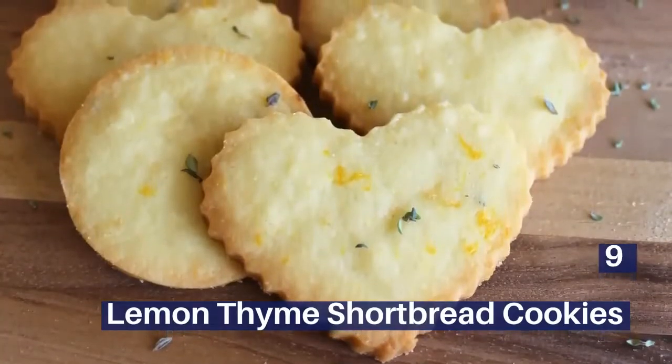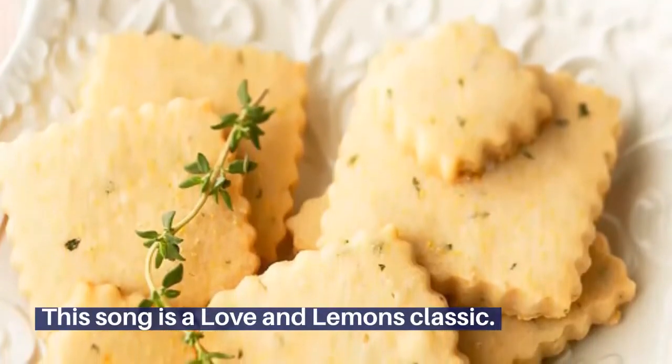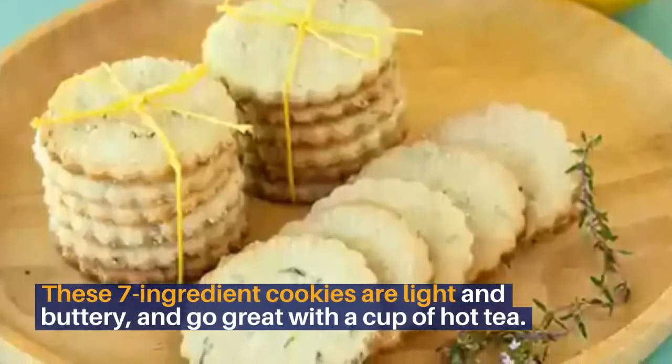9. Lemon thyme shortbread cookies. This one is a Love and Lemons classic. These 7-ingredient cookies are light and buttery, and go great with a cup of hot tea.